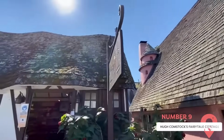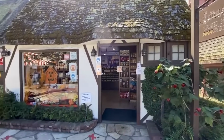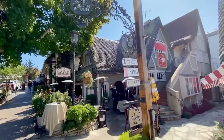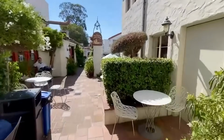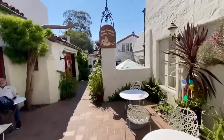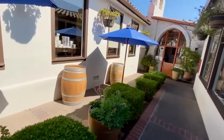Hugh Comstock's Fairytale Cottages. If there's one thing that is iconically Carmel, it's the gorgeous fairytale-like cottages that dot the streets. Word has it that a man named Hugh Comstock came up with the original design, despite never being trained in architecture. His wife, Comstock, the designer of the classic Otsy-Totsy dolls of the early 1900s, needed a workshop, so Hugh put pen to paper and drew out a whimsical design. Once built, people found the cottage workshop so cute they were inspired to build their own. To view the houses, join a tour group or download a self-guided tour online.